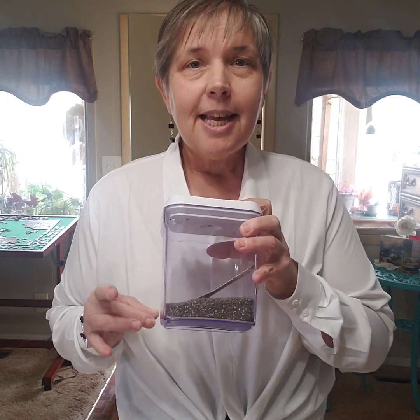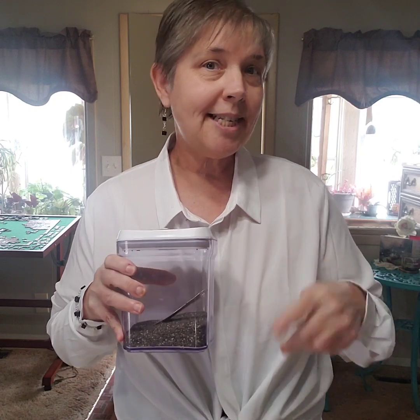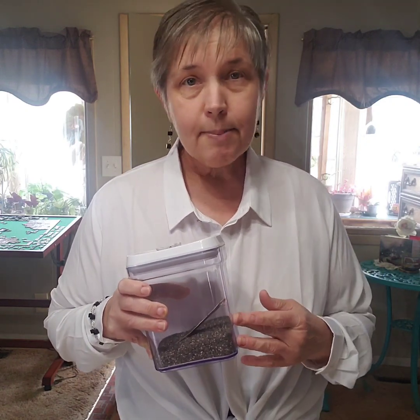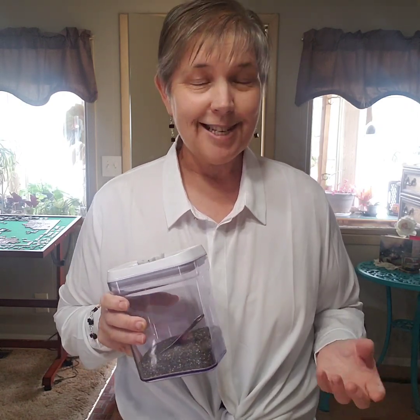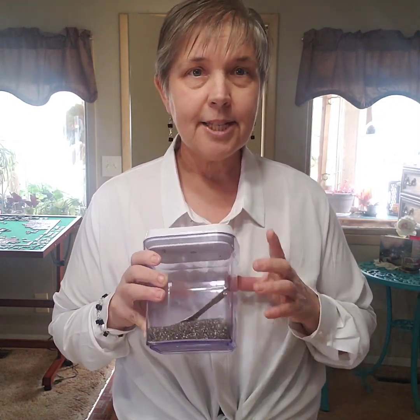Another thing that I use a lot is chia seeds. You can grind chia seeds up, like in a coffee grinder, to make it into powder and use it to thicken sauces and gravies and things like that. It can actually be an egg replacement in some recipes, not all recipes. And you can make a chia seed pudding, which is absolutely fabulous. So this is another important ingredient in my kitchen.